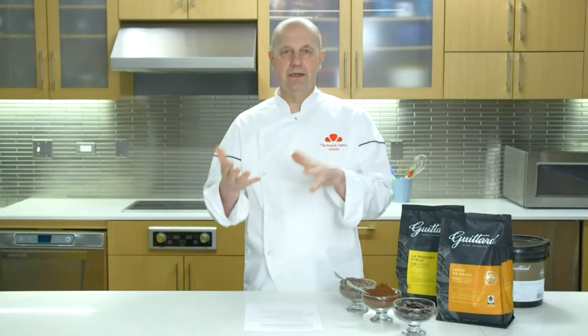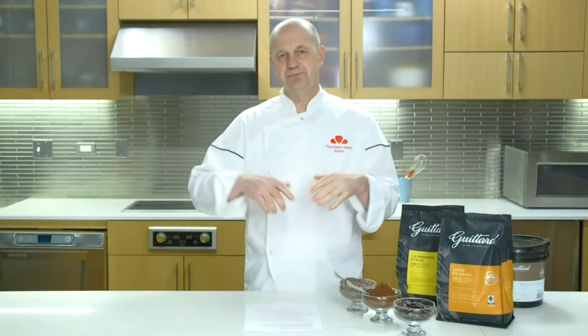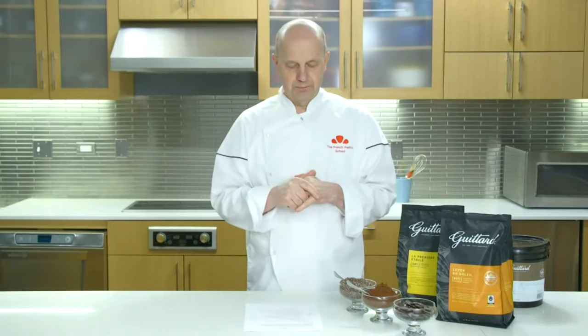So for this live event, we're going to talk about sponges, and we picked together with Chef Scott, we picked five different sponges. They have different techniques, and we'll talk about why this sponge is made like this, why another one is made like that, and how can you interchange them, and so on. So Scott, if you want to get going, Chef, with the first recipe.